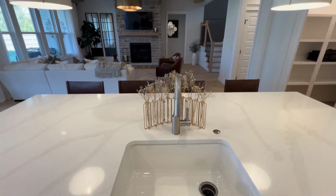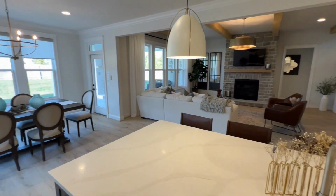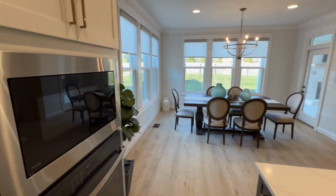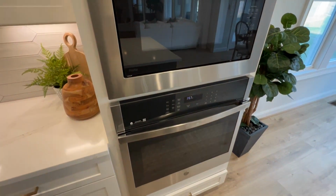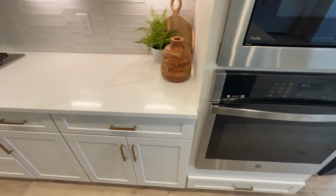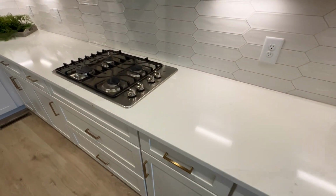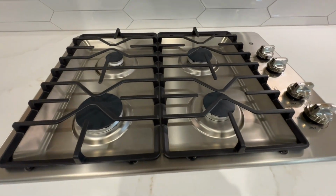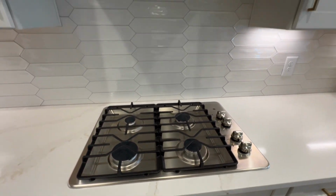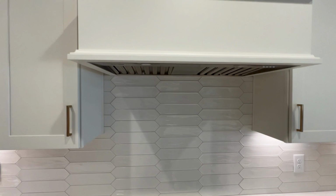So much space too that, when you're entertaining, you can do what you need to do, or even if you're just making a big dinner for the family, plenty of space to get your business done. It does feature GE appliances, okay, so that microwave and oven, as well as this gas range, are all GE. It does feature a hood and a beautiful backsplash here as well.